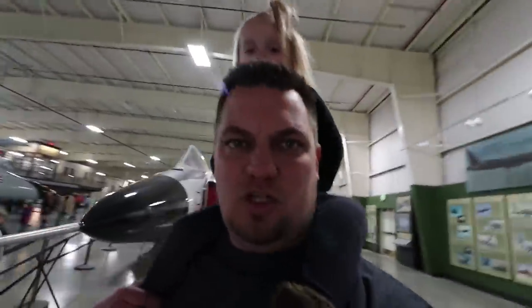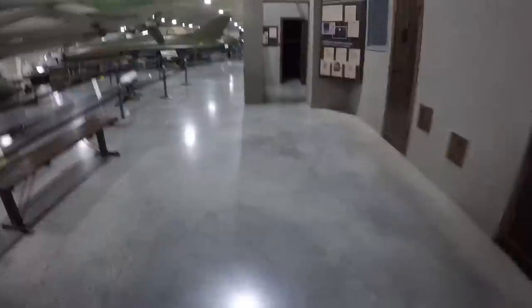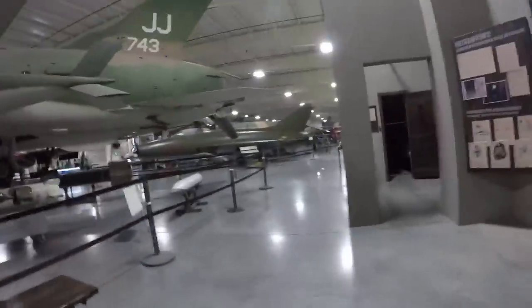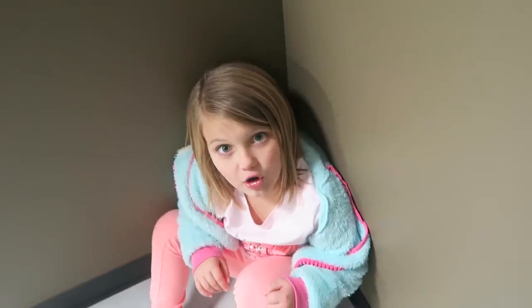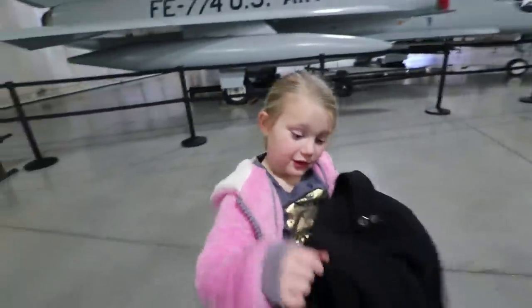I got this lug on my shoulders. There's someone in a jumpsuit that's a fighter pilot. I think this is where they would go. This is where I would go to hide. I hear Parker. If Mom was wearing a coat, then I would. It may be kind of tough to find her, but I think we can do it.